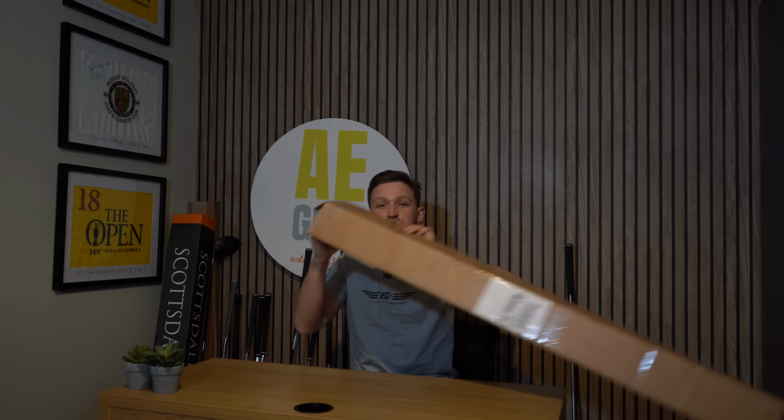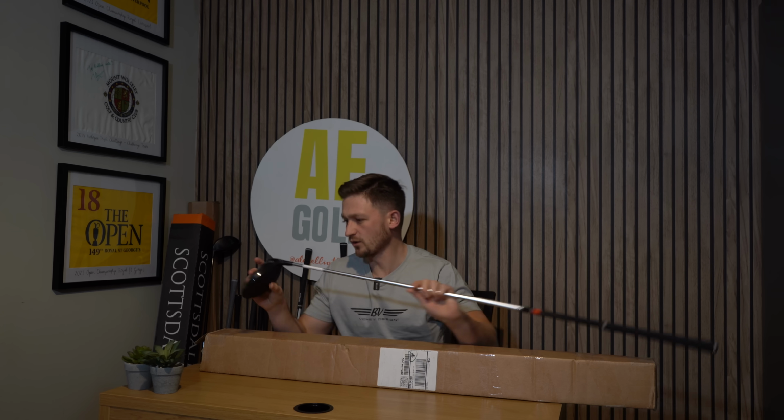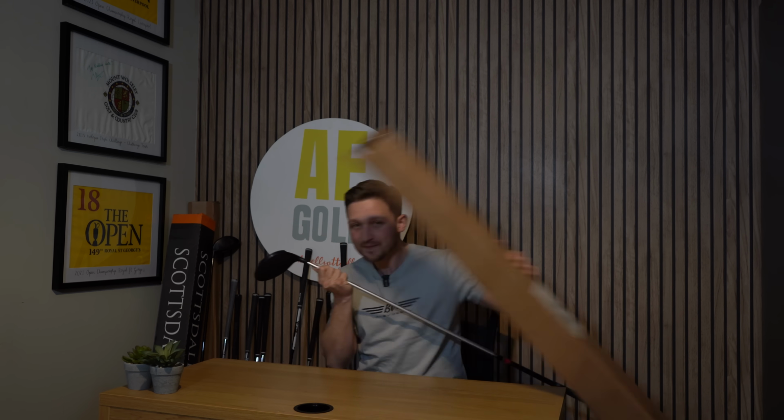So it's just over a week later and the driver has just arrived. Now the box that it came in was, when I say on the small side, it was extremely small. Now the driver unfortunately came in no head cover, even though on the review it said it did. But I think the reason why it came in no head cover is so they could cram it into this box. But with everything being said, I think I've done alright here.